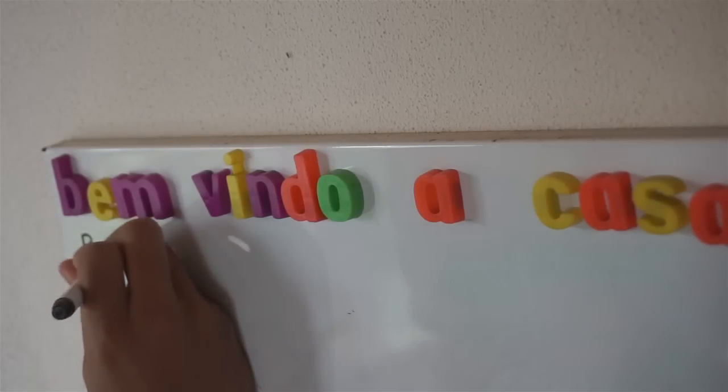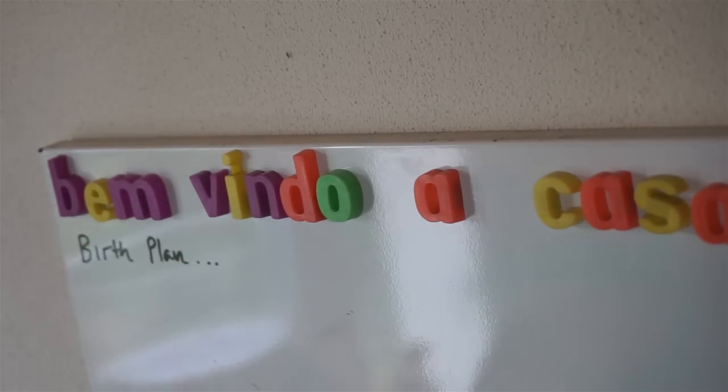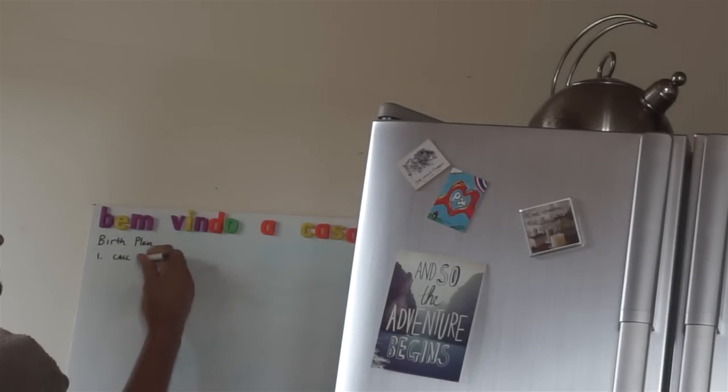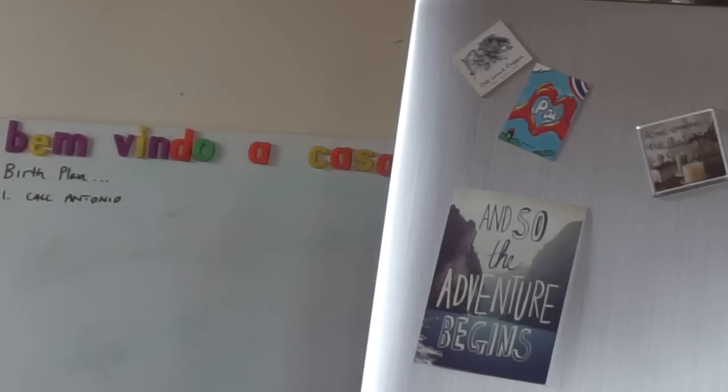We haven't written anything down, and that initial panic made me think that when the real labour begins, I'll have something to just quickly look at and then remember where we were. So I'm using this wall panel here in the kitchen to write down some very basic things that will keep our minds focused on the important things to get rolling when baby is really coming out.